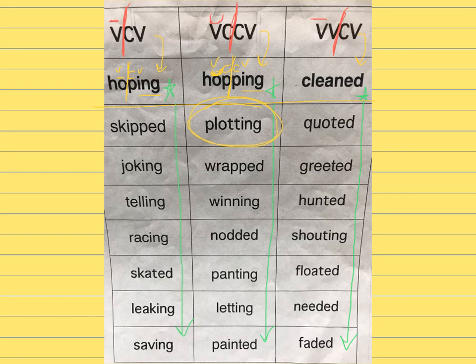Now cleaned is kind of a tricky word. When you clap it out, cleaned, you hear the cut right after the two vowels. You hear a long E here. So we have our vowel, vowel, consonant, and our vowel comes from our inflected ending here, our ed being added on. So vowel, vowel, consonant, vowel. So we're cutting after the two vowels, normally having that long vowel sound.